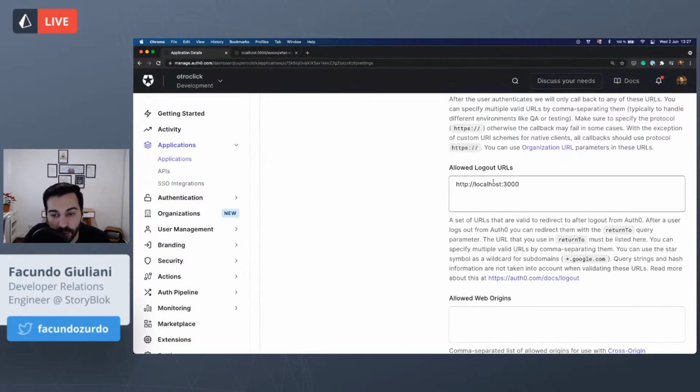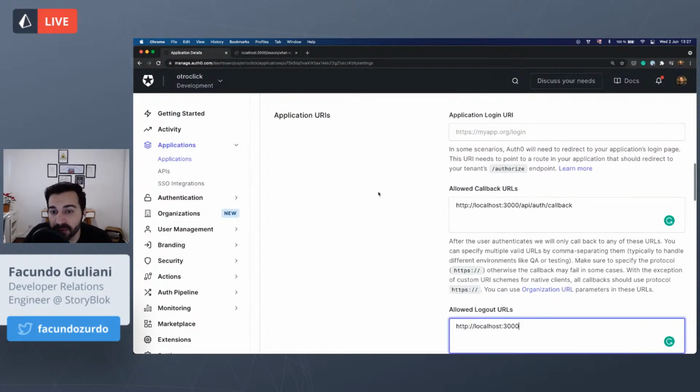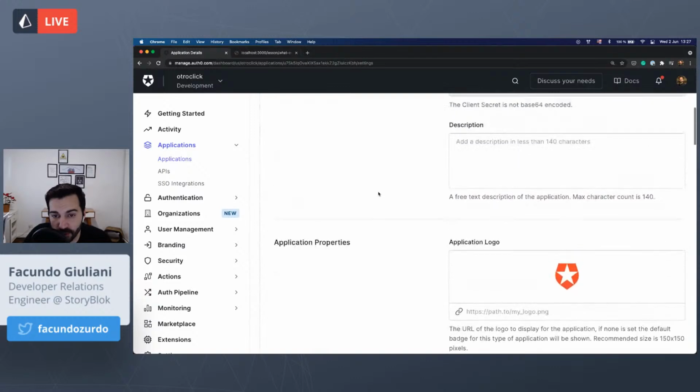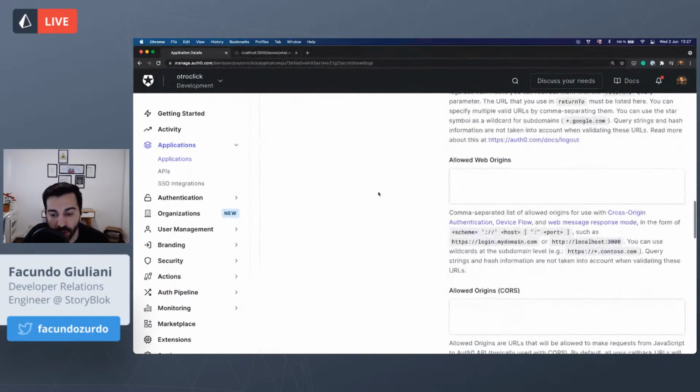And you have allowed logout URLs, and I put the URL that you will be returned to when you are logging out, which is the home page of my application, again, locally, because that is how I'm working. These fields are lists, so you can add other URLs if you want. And this will be all the basic information and configuration that we need for Auth0 to be connected to our web application. Pretty simple.